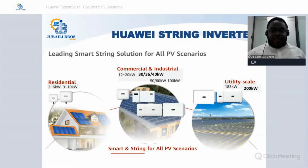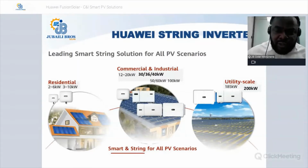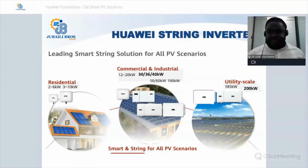Okay, for utility scale, Huawei has smart inverters also for the utility size projects. We have the 185 kilowatt H1 and then the 200 kilowatt H2 inverters. They are still string, not central. So these are still string inverters for our utility scale projects. So today the focus will be on the C&I sector, where we'll take a look at the commercial and industrial ranges and what they offer, their product applications and their features going forward.